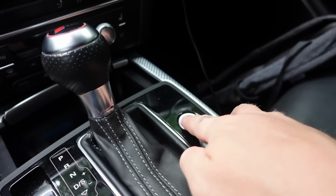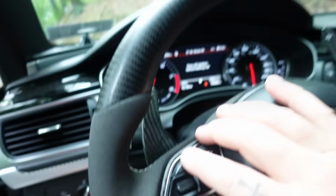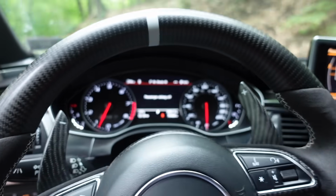All right, so for the next thing that we're going to talk about, we're actually going to start the car up. And it's obviously not the awesome sound of this car that is a negative, and God, this annoying beeping. You have to click this button when the door is open to turn this annoying beeping off, and it took me a while to figure that out.